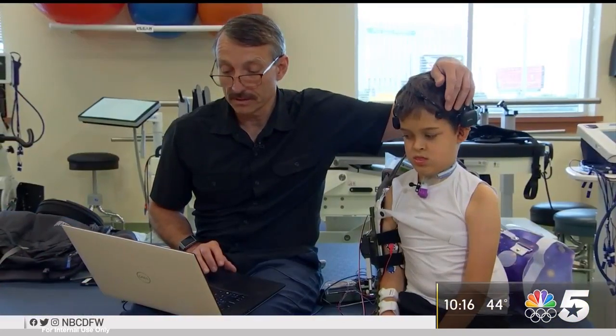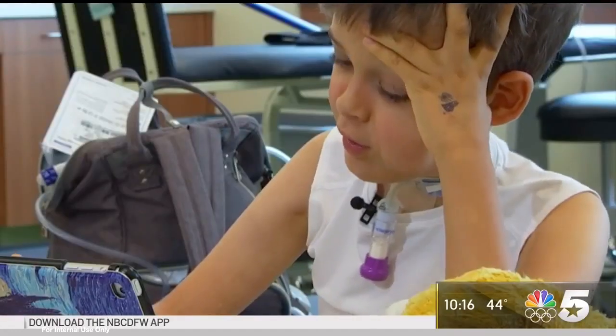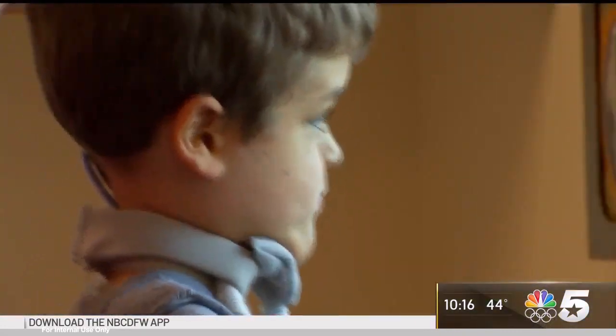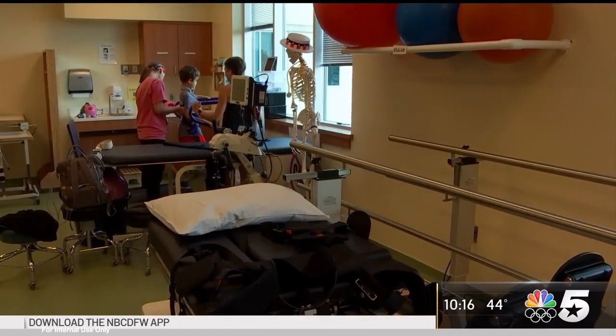Just to be able to see that he can raise and lower his arm with his own stimulation, that's awesome, and we hope that one day it will be because he's got the strength to do it. It's getting better. Braden thinks it's pretty awesome, too. The day I got my first Nintendo Switch, I was like jumping for joy. There you go. Another tool for recovery from a condition he is determined to beat. Great job, buddy. Bianca Castro, NBC5.